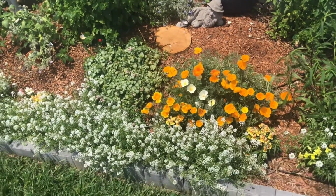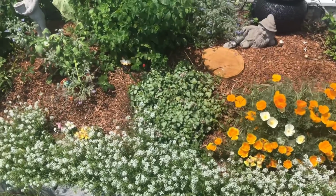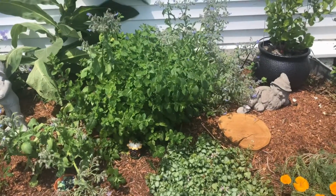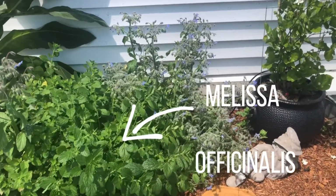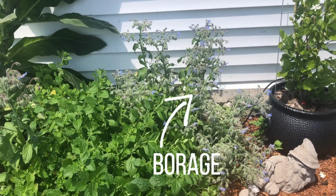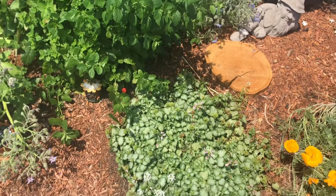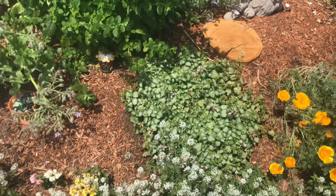Next we have spotted dead nettle. And there's the sweet alyssum, that's the covering in the front that's white. There's different colors of it. This one is white. Here we have Melissa officinalis, which is lemon balm. Borage, tons of it in the back, noticeable with the blue flowers. Spotted dead nettle gets little pink flowers, I think you can see there.